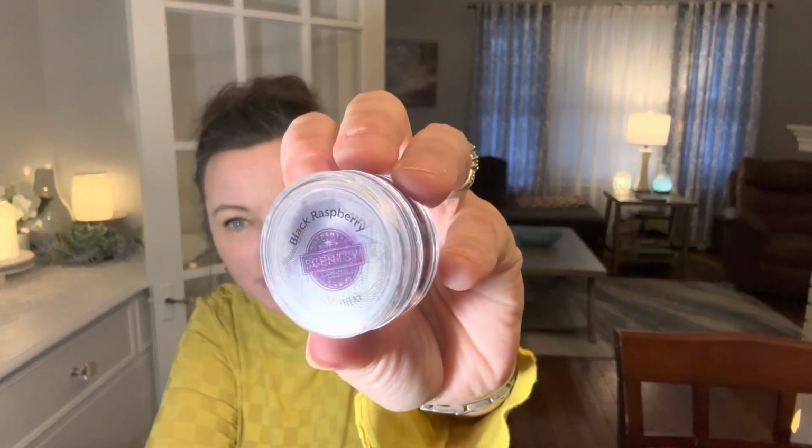And then everybody's favorite, Black Raspberry Vanilla. I'm not sure Scentsy will ever get rid of this one. Delicious sun-sweetened dark berries warmed with vanilla. This is one of the first scents my daughter ever put in her Scentsy Club. She loves it. It does have a perfumey, musky type scent, ever so soft, but it's like a perfumey black raspberry with some vanilla.